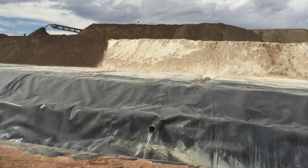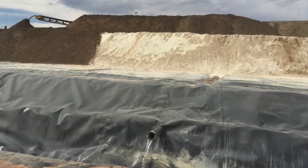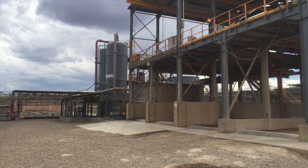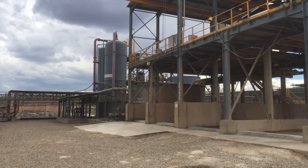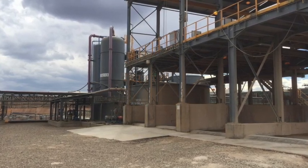Here's another photo showing the stacker, a double stack of ore on the pad, and the pregnant solution coming out of the pipe. The double stack gets as much ore as possible from the old tailings. Then the solution is taken off to a plant where the silver is precipitated out. The remaining solution is then sent to a new SART plant.